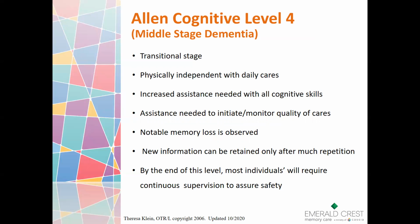So at early stage dementia, still doing okay out in the community, especially if they have the support of a loved one that they live with or somebody checking on them regularly. At a level 4, this is where we're getting more into this middle stage of dementia. Things get a little bit more fuzzy.